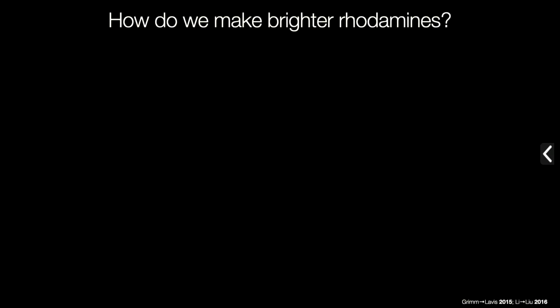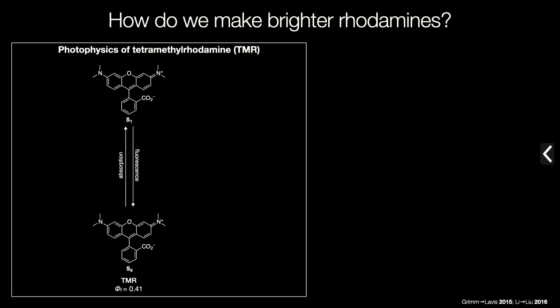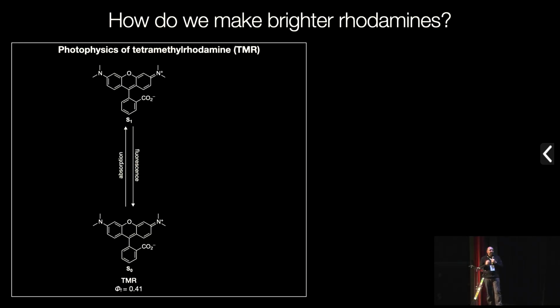And so we thought about the photophysics. So here's tetramethylrhodamine. Of course, you can get absorption to the excited state. This then can relax back down to the ground state through emission of another photon. That's fluorescence, but that only happens 41% of the time. What about the other 59% of excited states? And so one process that competes with fluorescence is twisted internal charge transfer, or TICT, where you get electron transfer from one of these nitrogen atoms into the xanthene system, and then a twist around this carbon-nitrogen bond. This species then relaxes back down to the ground state without emitting a photon, so it competes with fluorescence.